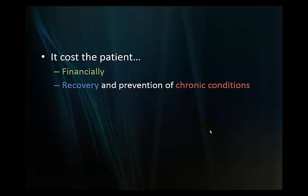Absolutely. And unfortunately, if we don't co-care and treat the patient right, it costs the patients financially, in the recovery and the prevention of chronic conditions, which is going to cause them pain and suffering and more financial stress as they have to pay for things in the future rather than using the insurance that's there to cover it when they're initially injured. And legally, if their case goes beyond just getting better and they have to actually hire an attorney and do anything in court, if things aren't documented right, it just creates such a nightmare for that patient's case and is so expensive in the long run for them.